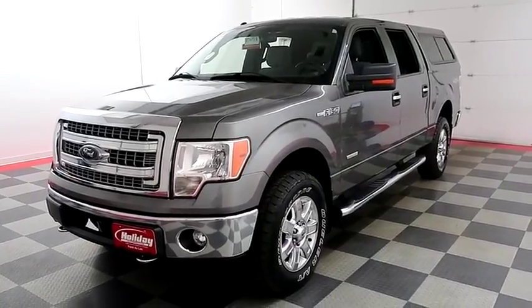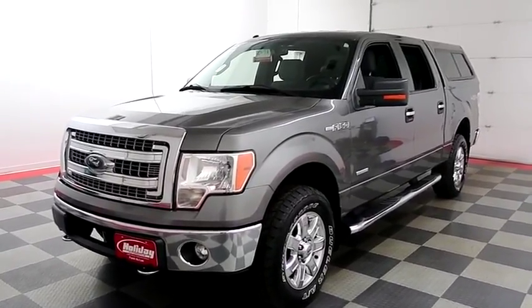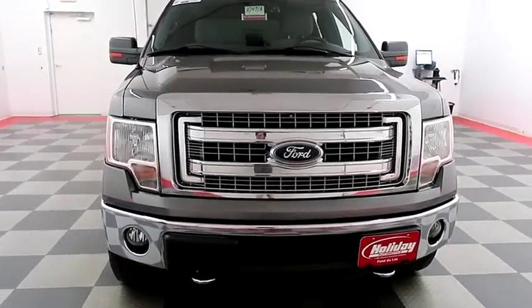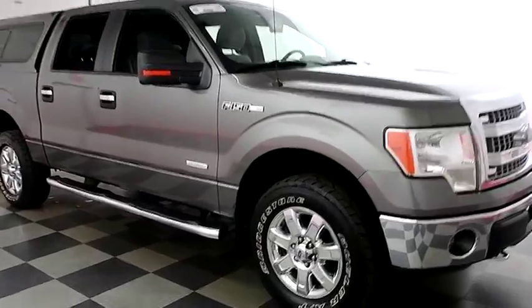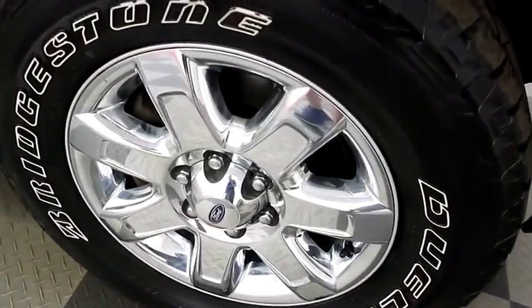Today we're going to take a look at a 2013 Ford F-150. Stock number is A7471A. Starting right away up front, you have factory fog lamps and easy access heavy-duty tow hooks, chrome bumper and grille. A look down the passenger side, you have chrome wheels.